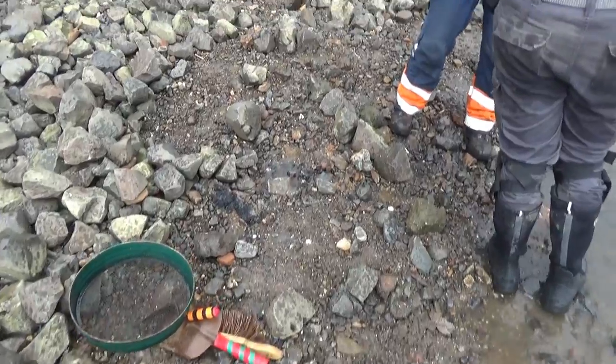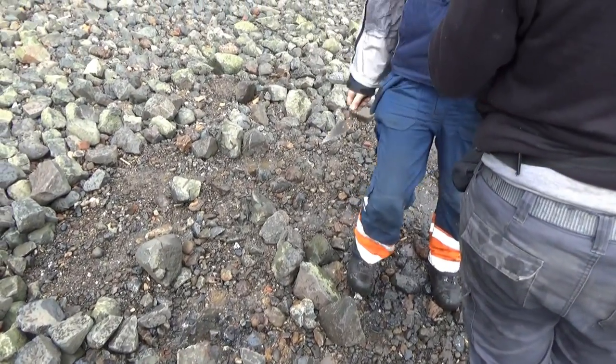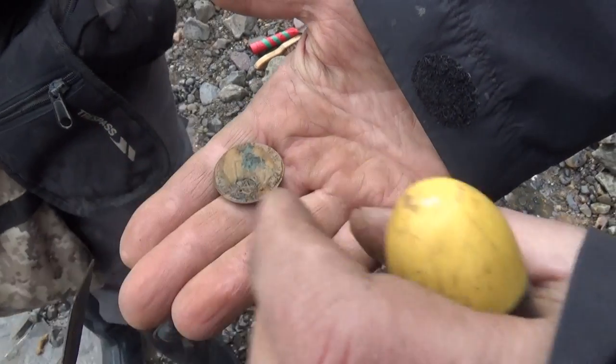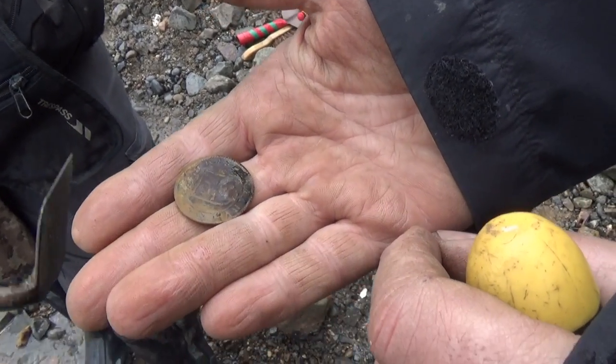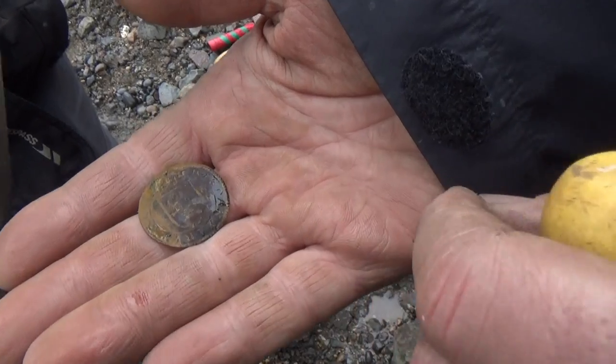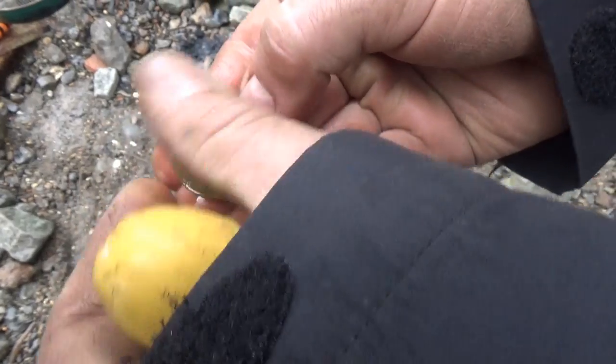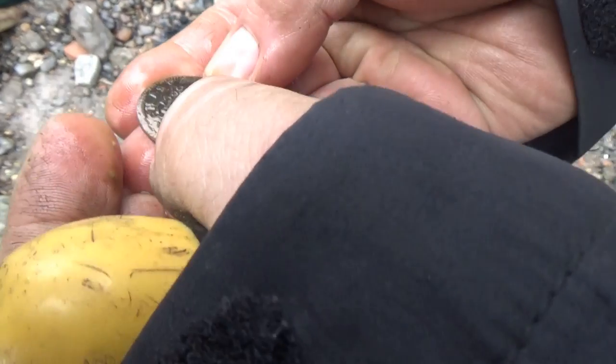Have you found something, Jules? Oh, let's see. Oh, look at that. Where did you find that? On the Thames. Oh my gosh, look at that. Isn't that gorgeous? Yes, that's gorgeous. Look at that.